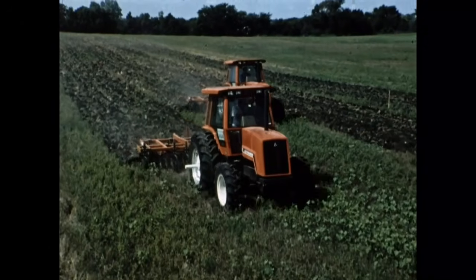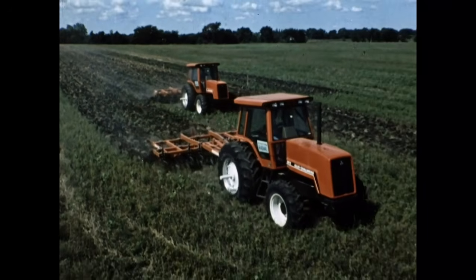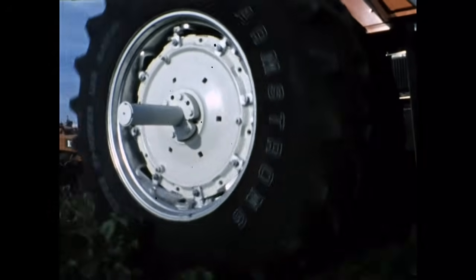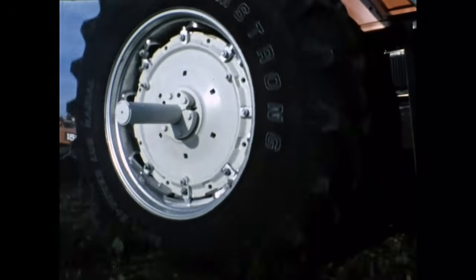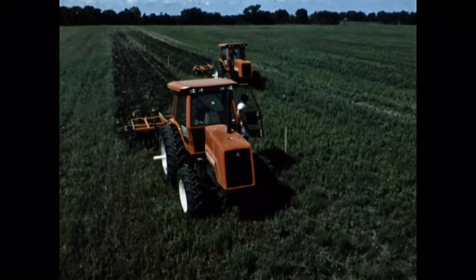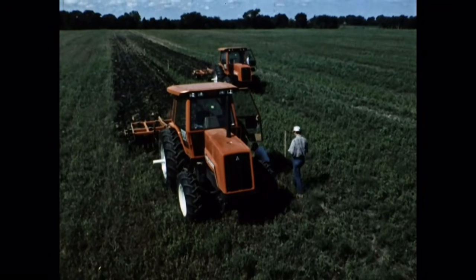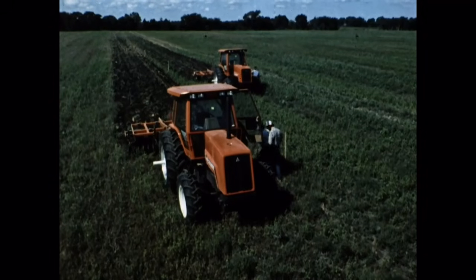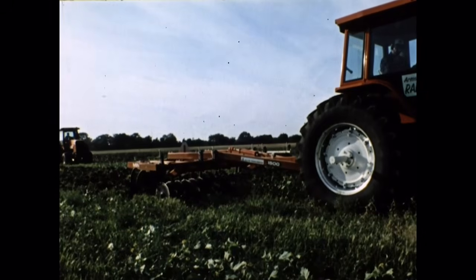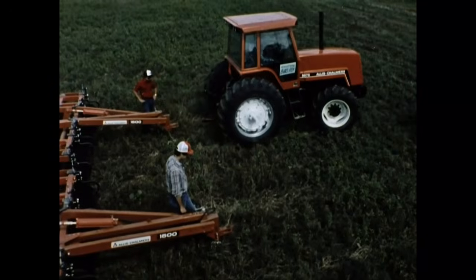To learn what these factors mean to tractor performance, Allis Chalmers conducted extensive testing in cooperation with the Armstrong Rubber Company, a pioneer in radial tire construction and particularly agricultural applications. In conducting these tests, every effort was made to ensure the greatest accuracy. Identical tractors, set up identically in every respect, pulled identical min-till conservation tillage tools. Tests were run both in unplowed and disked soil.